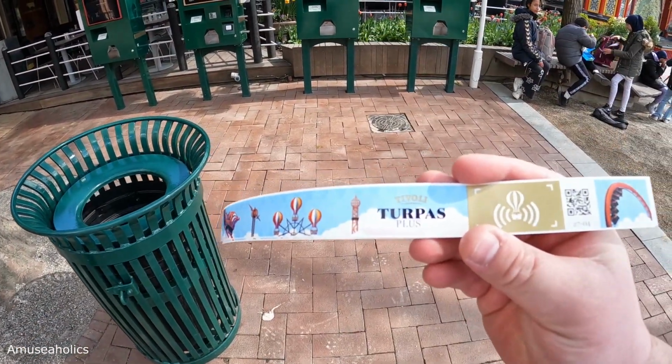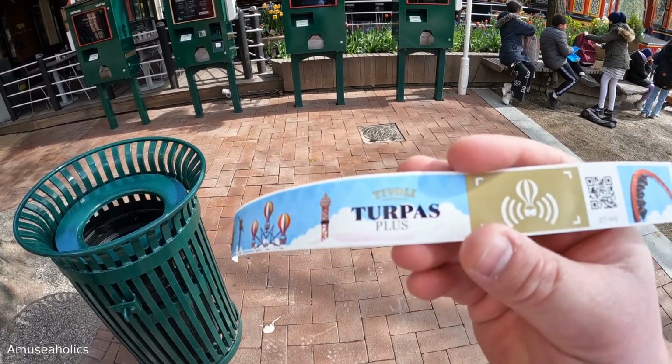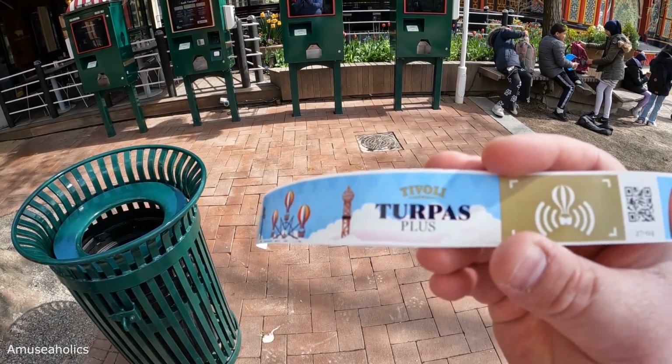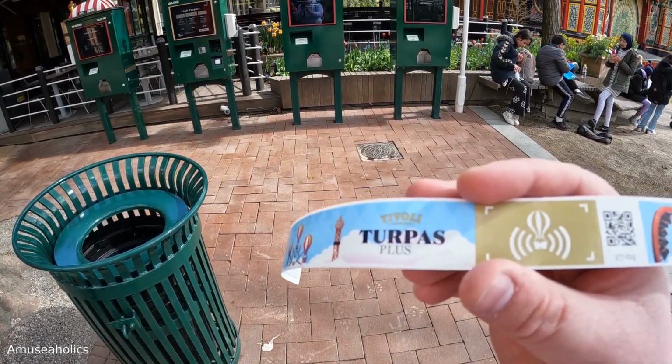So here we have our ride wristbands. You can see they have a contactless point on them. We've gone for the Pass Plus, which gets you into Villa Vendetta and everything else ride related and attraction related. You just put this on your wrist and then you can use this to access the rides.